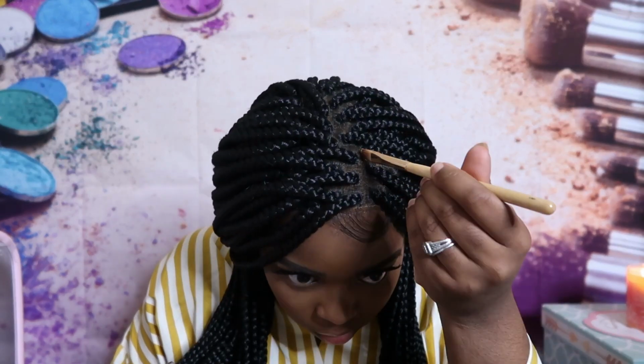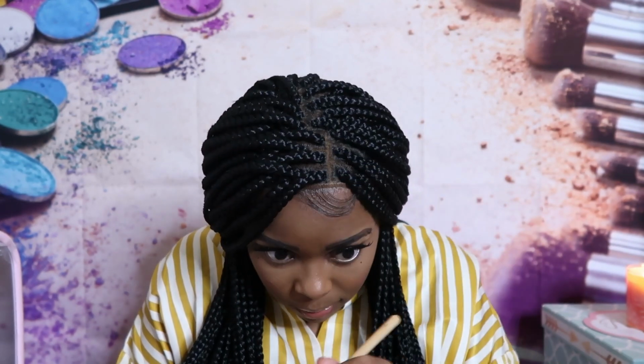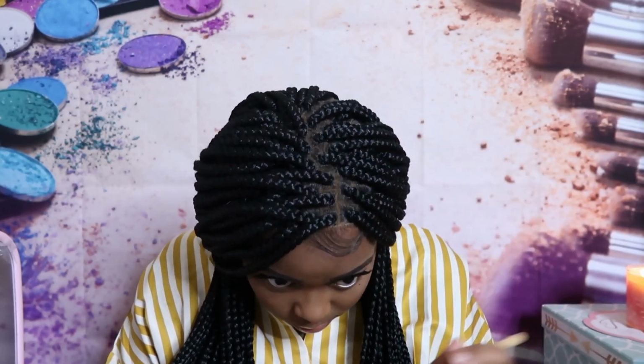I used lace tint on the inside of it, so I wouldn't have to go in with foundation, but I do have foundation here, where I can go in and make my part look a little bit more natural. In fact, I'll do that now. Okay, so see how that gives me a little bit more realistic scalpy vibe. It's not giving wig.